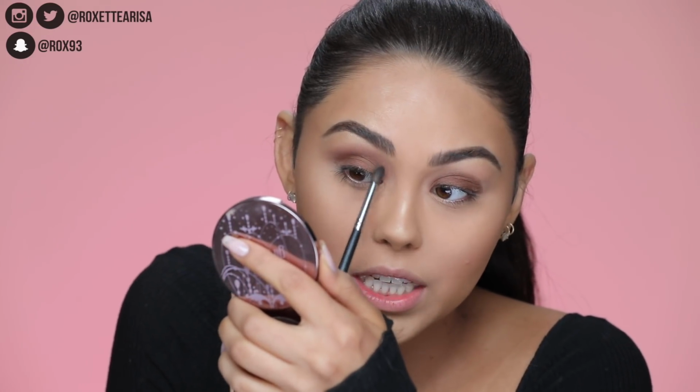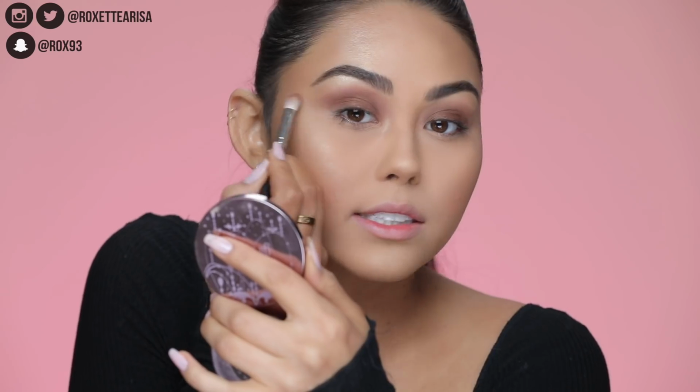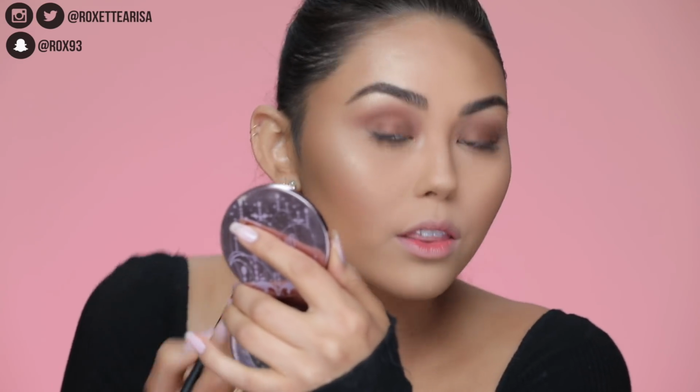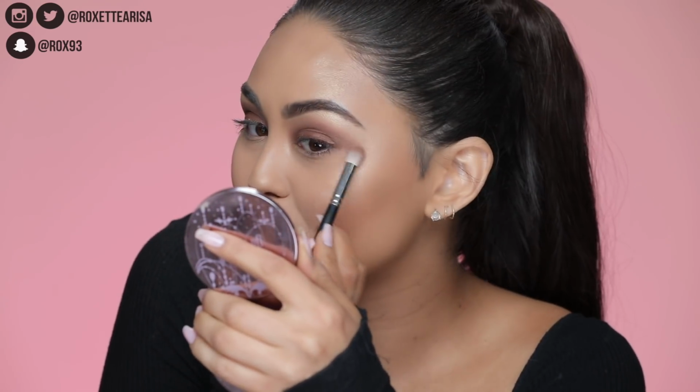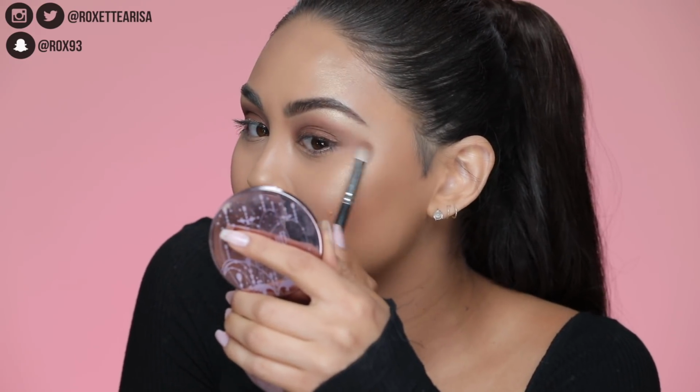Whenever I'm getting ready for anything, I'm always running late, so the easier, the better for me. And then I'm just gonna take a slightly fluffier blending brush and kind of blend out the edges. But it's crazy, these eyeshadows, the more you blend them in, the more it looks like you've put a lot of effort into your look, even though literally it's one shade.